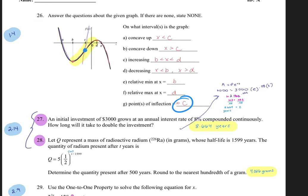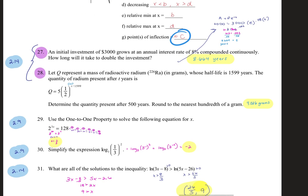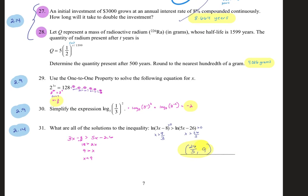That's at the end of your test, the open-ended section without a calculator. Questions 27 and 28 are all calculator based, so these come at the beginning of your test, because that's when you have your calculator. The rest don't. For something like 20 or 31, don't forget your lower bound, because it's open-ended. Don't forget that those ln's have to be greater than 0. That's how you get the 26 over 5.